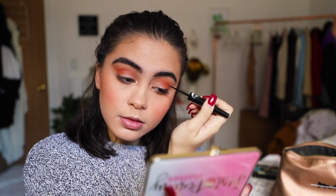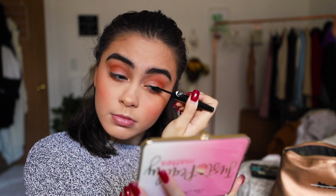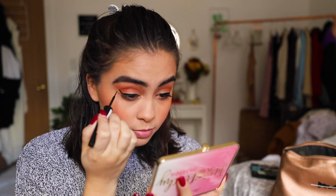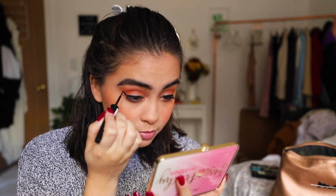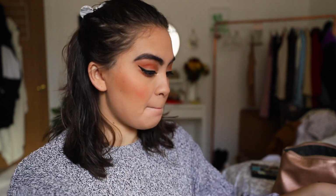Alrighty, we are done with brows and now we're moving on to liquid liner. Once my eyeliner's done, I like to go back to my lips and wipe off any foundation or powder that may have gotten on them with a clean makeup wipe, and then I reapply chapstick to make sure my lips are not all crusty for the upcoming application of lipstick.